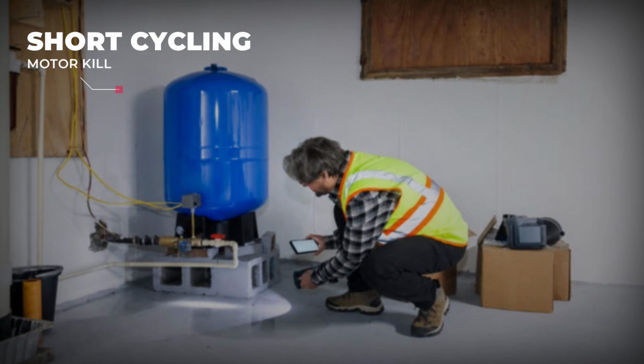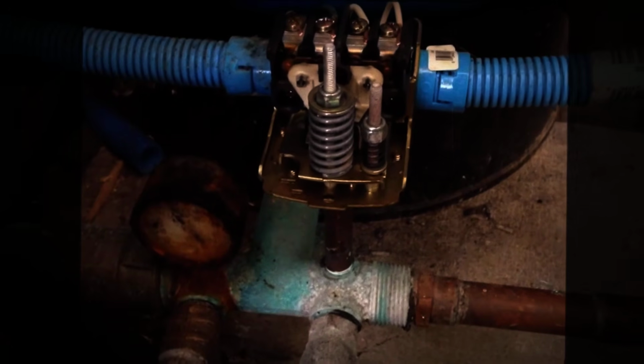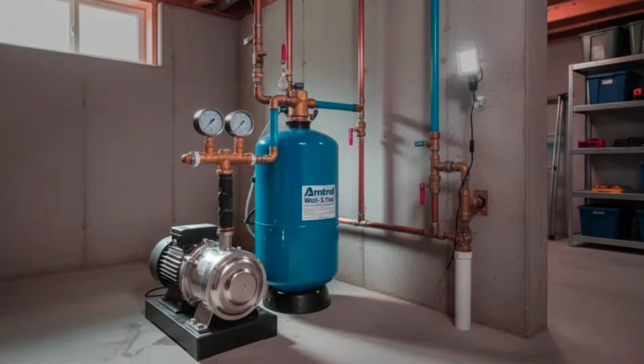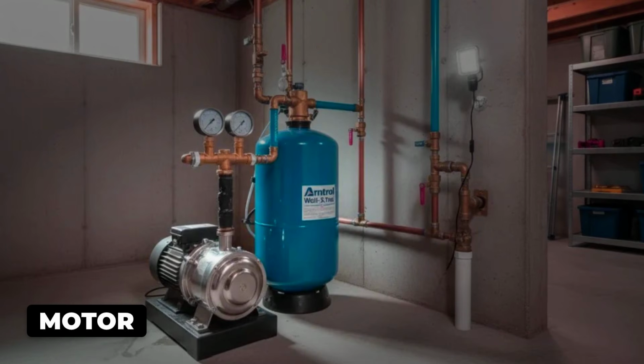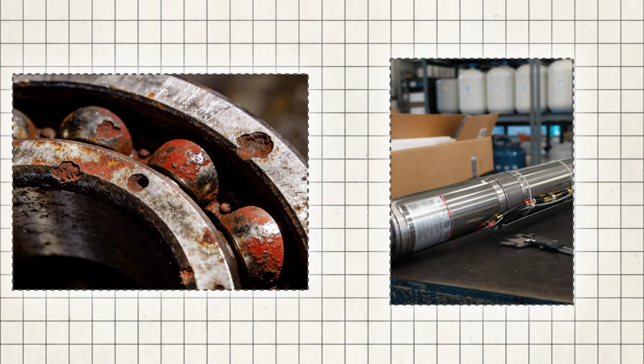Short cycling means the pump snaps on and off in rapid bursts instead of running steady cycles, and every one of those starts lands like a hammer strike on the motor. One well service company states the damage plainly. Rapid cycling can take a pump expected to run 10 to 15 years and finish it in months.